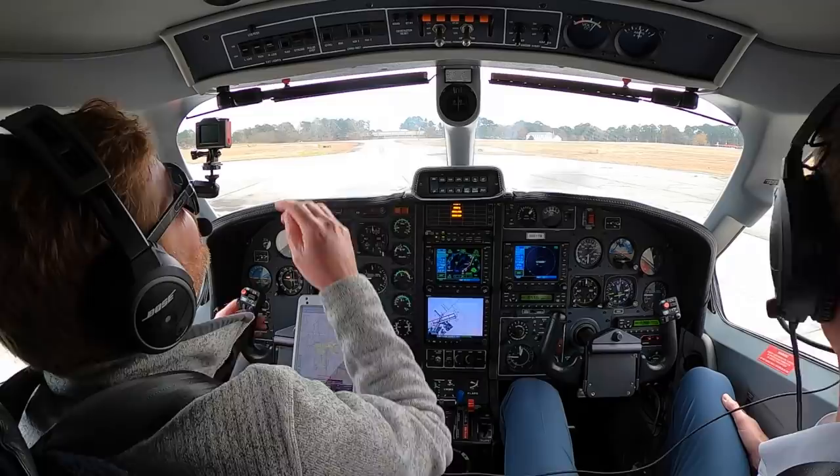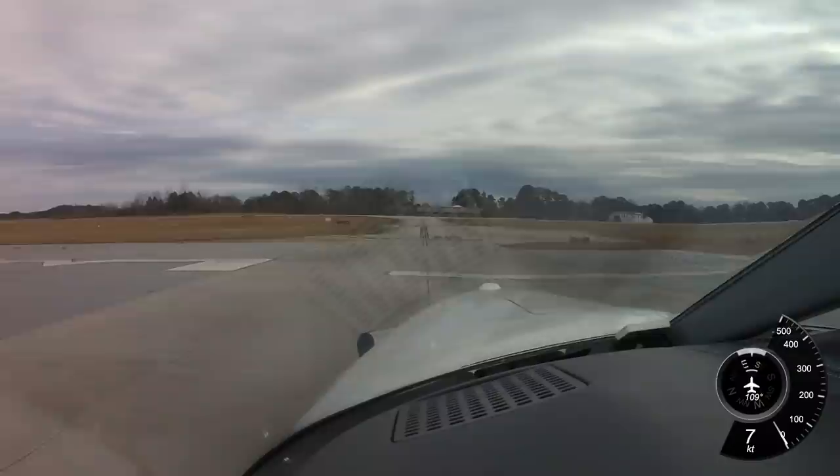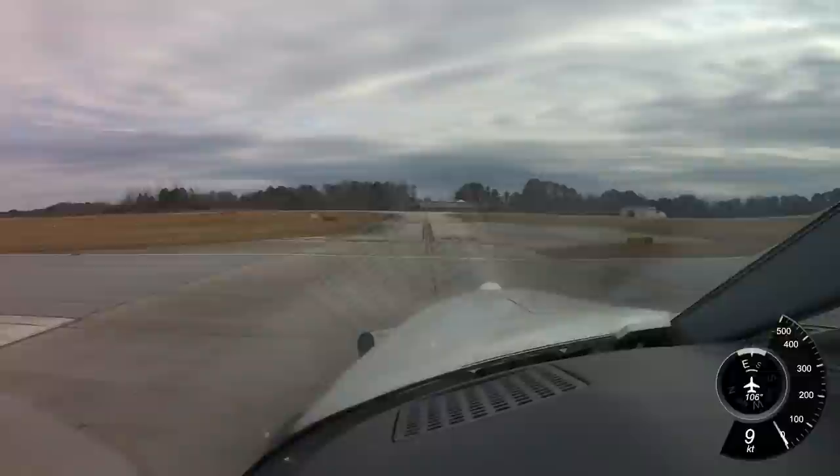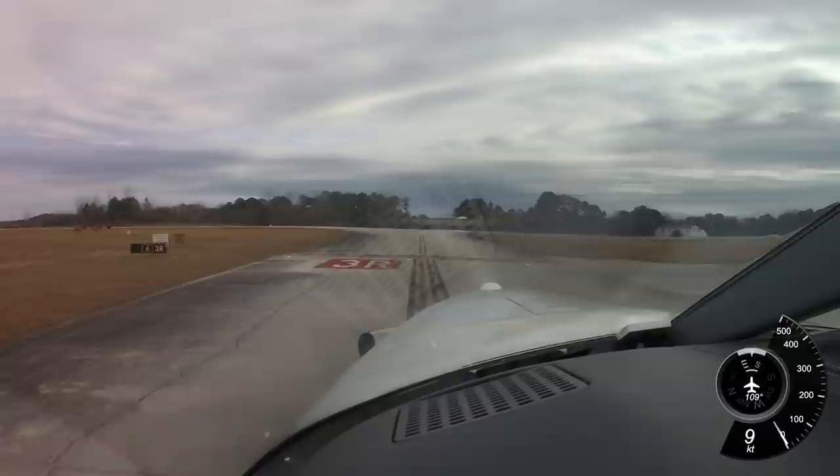All right, so clear to cross 3 left, clear to the left, and the final looks clear. Okay, if you look out the front up there, that's going to be 3 right out there, we're going to hold short of that now. See 3 right written on the taxiway right there. You got the nice blinking lights too, right by the hold short lines to catch your attention.